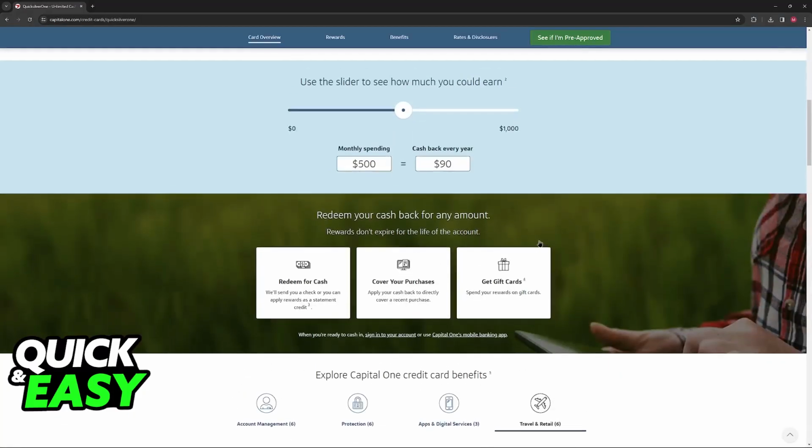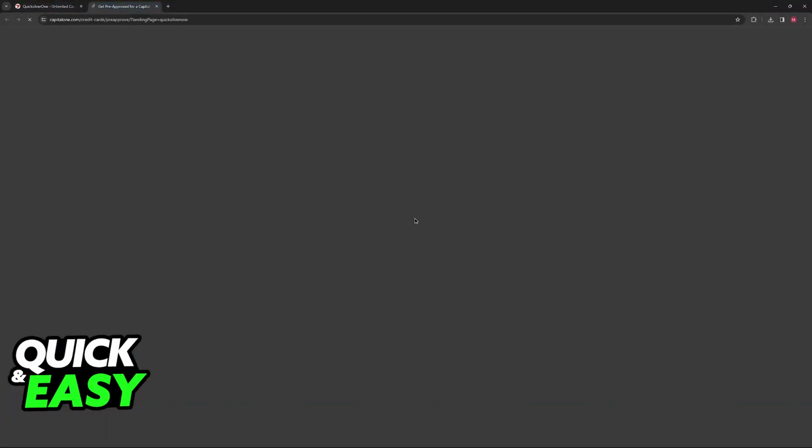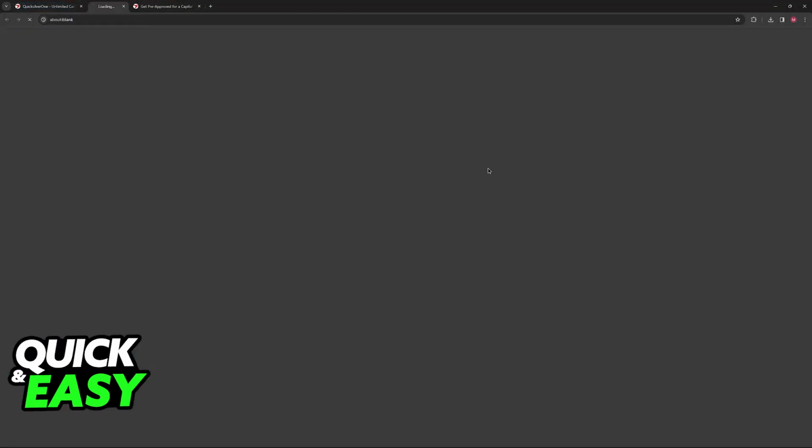So all that you have to do is get the card from this website, so see if you are pre-approved here, include some details on the form that you are redirected to, and once you get the results, you will be able to go ahead and apply now.